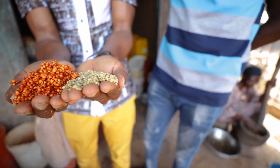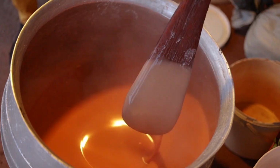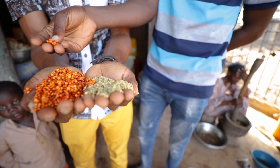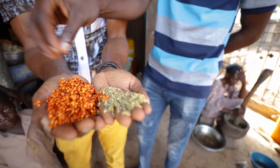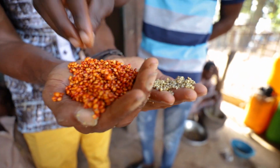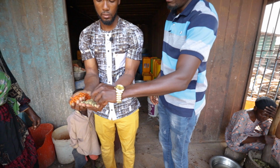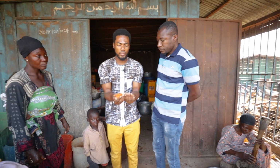The color of this one gives you the kind of ash porridge that we see. And this one gives you some kind of red color, but this is also used for the brewing of pito. So this is the same millet that is used for pito, the red one. She says they buy this one from this town, from Bolga, and from Burkina Faso. And what about the red one?